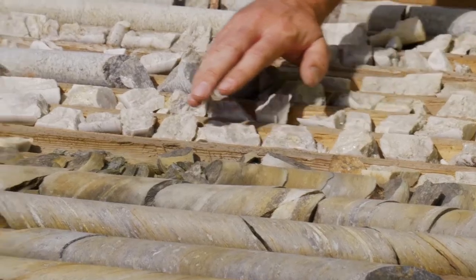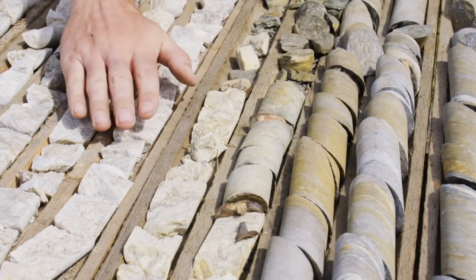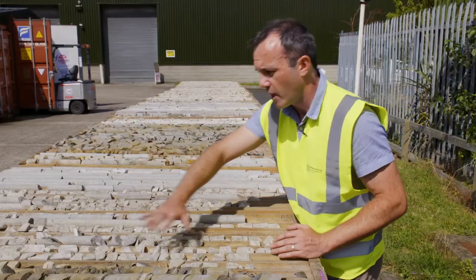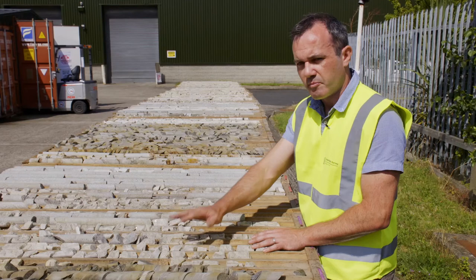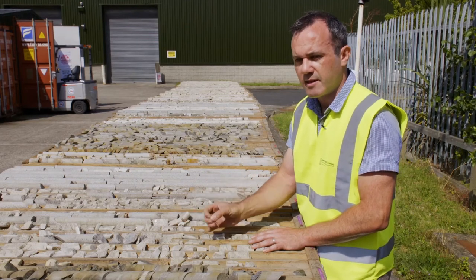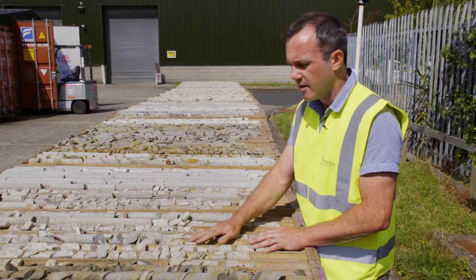So you can see as you go down the hole that we have all this nice muddy sediments, and then very abruptly it changes into a pegmatite, so this white rock. And so within this we get a mineral called spodumene, and spodumene mineral is what hosts the lithium, and that's the really important element that comes out of these deposits.